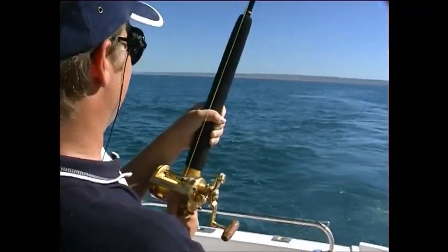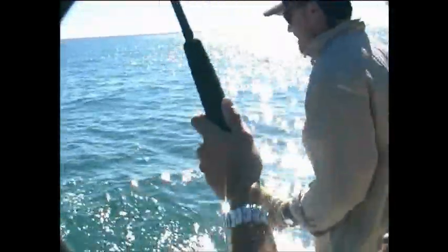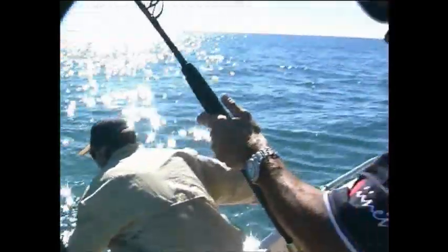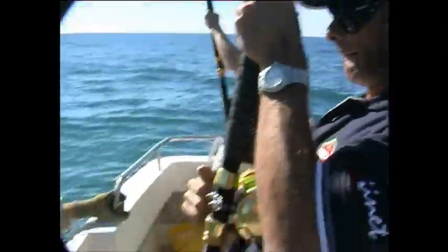Oh, his tail's coming out of the water there, Steve. Awesome. As I take the weight of the leader, you just shorten her up a bit more. Yeah, shorten her up. That's the way, Ian. Nice steady pressure. How you going there, Steve? Yeah, mate, I've got mine, but I'll keep it out wide.